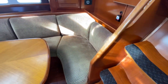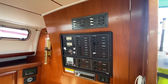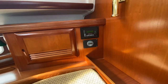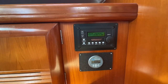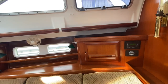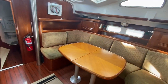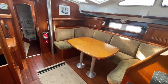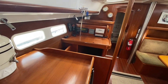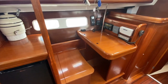Right down the four steps. Double table that can be dropped and transformed into a sleeping area. Here you have the electric panel, and here you have a charger inverter control and the Victron battery control, battery monitor. A lot of storage, and notice how the woodwork is still perfect. No dent, no scratch, same on the floor. Very wide and very well designed inside cockpit for across the salon table.